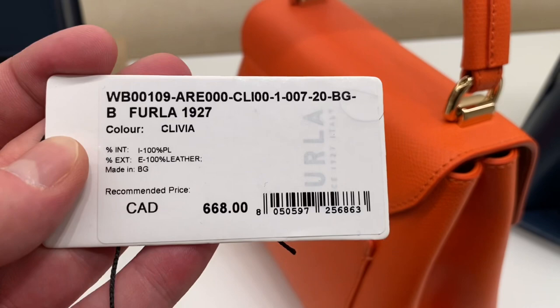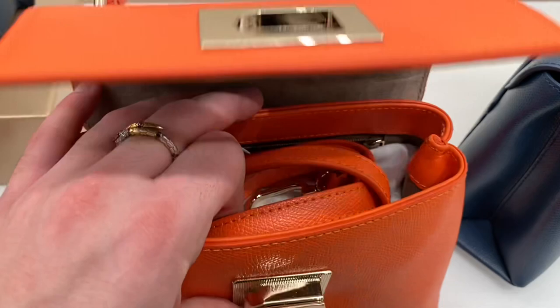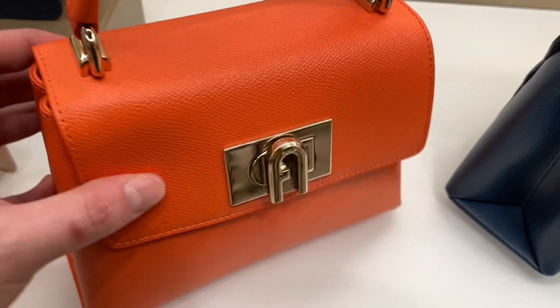$668. So it's quite expensive, but it looks stunning. Now, my only gripe on it is the hardware. The hardware was decent, but I don't like when hardware looks rigid like that. I feel like it takes away from the quality aspect. The leather is so good on these, but the hardware felt a little cheap. Not horribly cheap or anything. It still felt nice and good. I don't own any of these to know for sure how well the hardware holds up, but I feel like they would hold up decently.